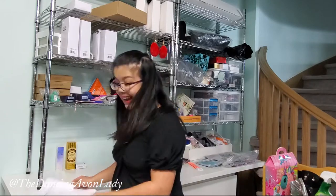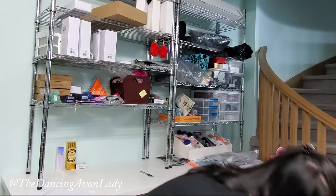Hey, what is this? I got sheets of paper. This never happens. Cool. Avon now sent me like a packing slip. Interesting. I've never got a packing slip from Avon since like probably a good 8 years ago. I like it.